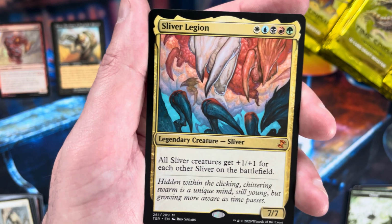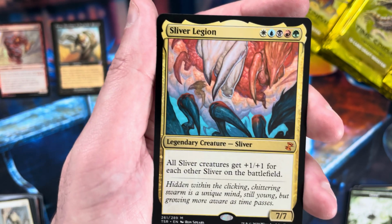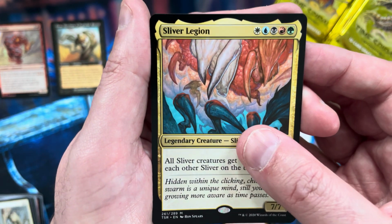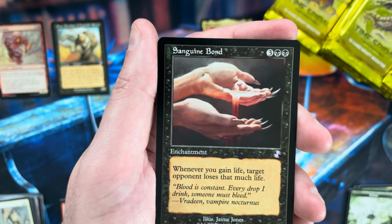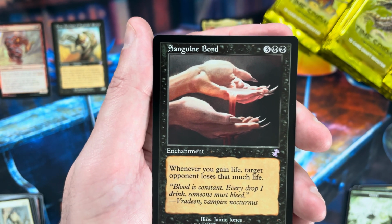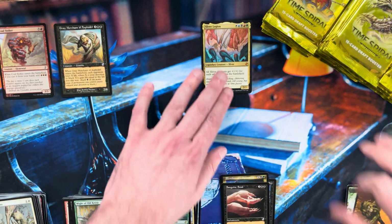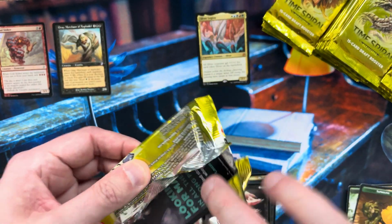It did see a nice uptick when the Sliver Commander deck came out in Commander Masters, but I think it was kind of a matter of time. So hey, that's a huge hit. $50 Mythic right there. And Sanguine Bond, nice. I can't remember if Sanguine Bond is over $3 or not. I don't think so. I'll put that down there. I could be wrong. It's a good card though. But that's a huge first Mythic for us. It does a lot of damage.